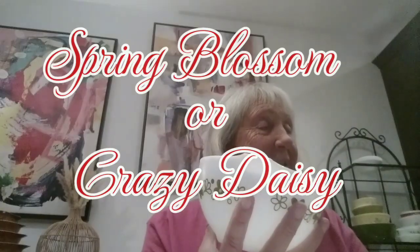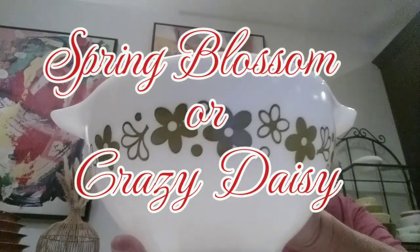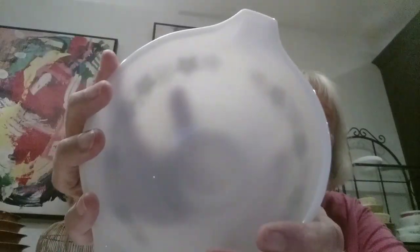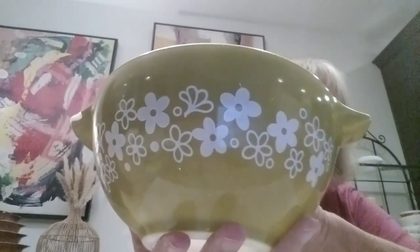So that is the Snowflake Garland pattern. In this condition, I can still get around 200 for it. Serious. A full set. And this would be 441. Very nice bowl. I didn't really see any damage to it. And then that one will sit into this one, which is a 443, which is 1.5 quart.